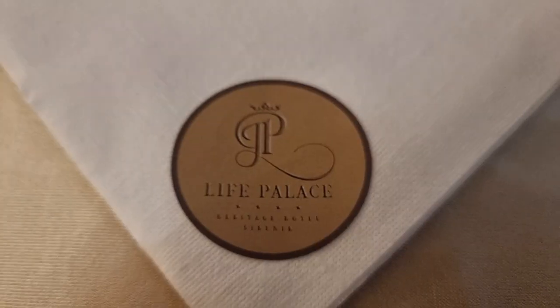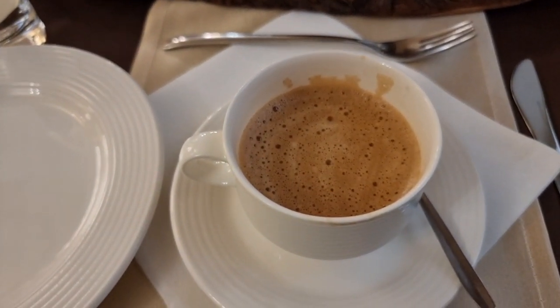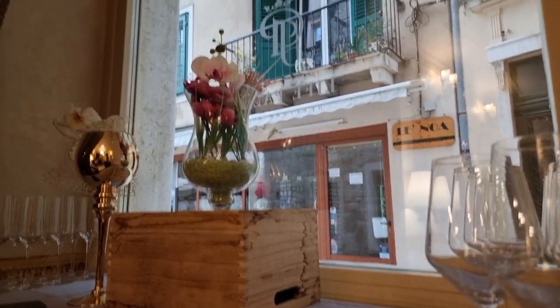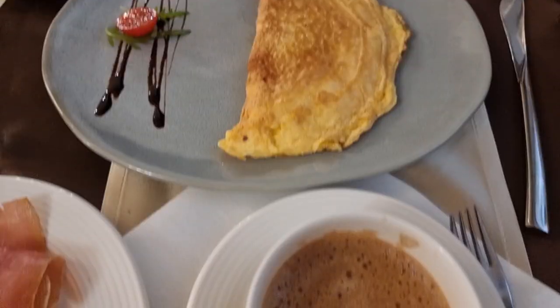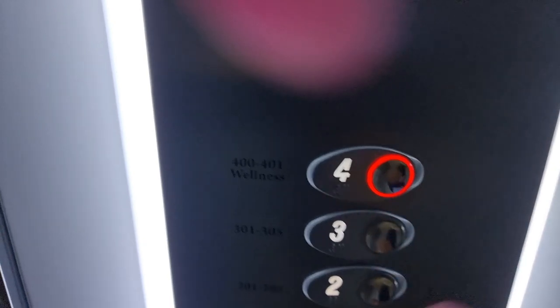Good morning. Breakfast wasn't a buffet, but served per table, and it was part of the room charge. Go and see the wellness center.